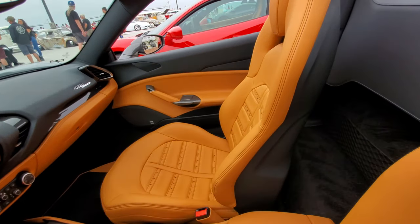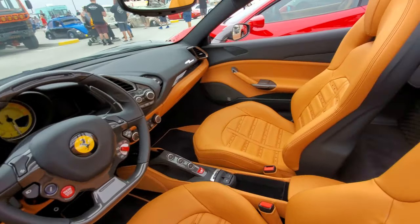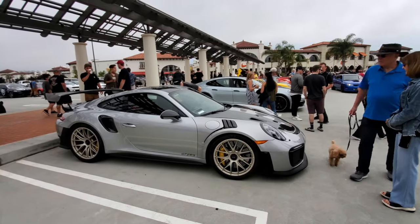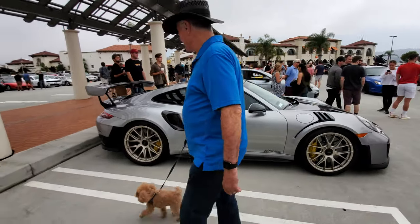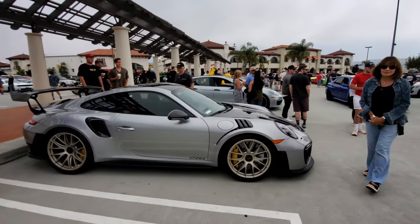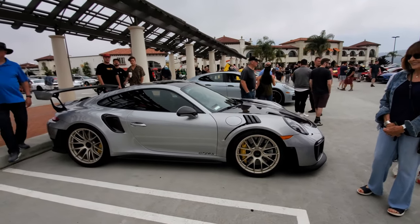Wow, this is brand new. I can smell the leather. Woo, what a whiff. Porsche 911 GT2 RS. Basically, take the GT3, add more downforce, and add more power. And add $100,000 to the price.